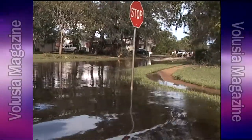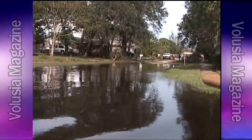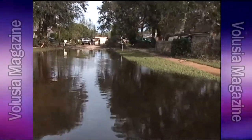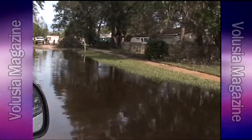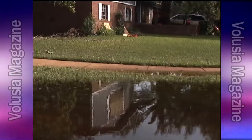One of the most important things you can do to protect your home and family before a flood is to purchase a federal flood insurance policy. Flood damage is not covered under homeowner insurance policies. Homeowners are strongly encouraged to purchase a separate flood policy.